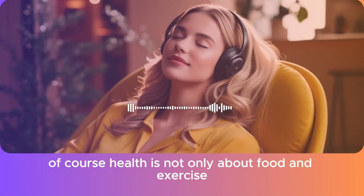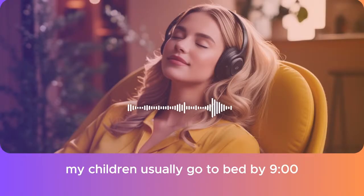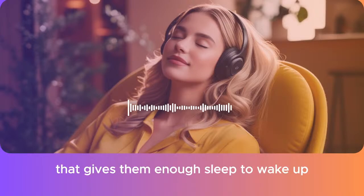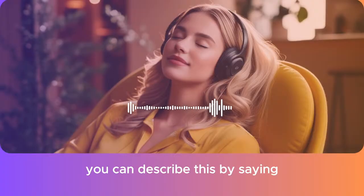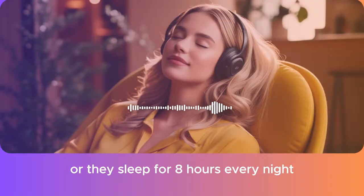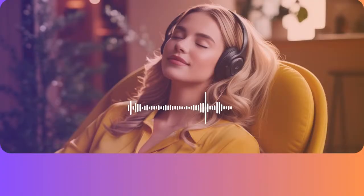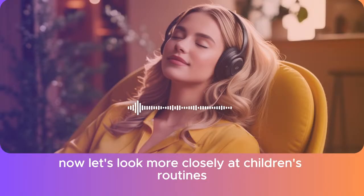Of course, health is not only about food and exercise, but also about rest. My children usually go to bed by 9 o'clock. That gives them enough sleep to wake up refreshed for school. You can describe this by saying, my children go to bed early, or they sleep for 8 hours every night. Simple, but very real.